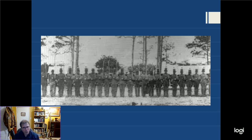And when it came to Confederate regiments, the organization was basically the same. 1,000-man regiment, companies, 10 of them, 100 men each. Again, by the mid-war period, they're going to be down to less than half that number. In fact, considerably less than half that number.